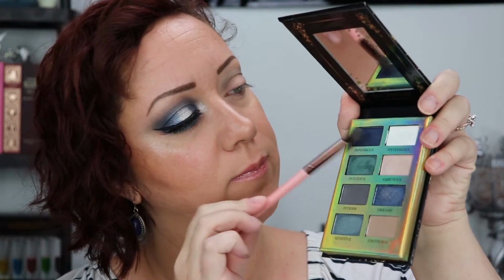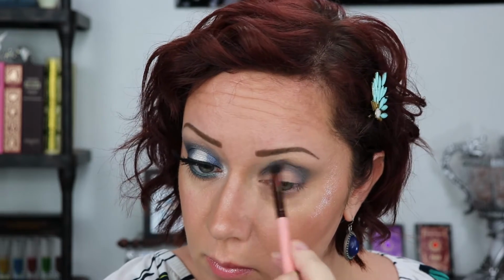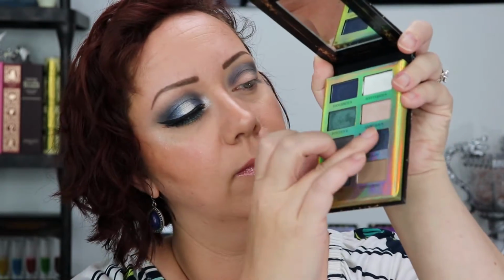Then going into the shade Dangerous, I'm working on packing this onto the outer portion of the lid and very lightly dragging it into the crease, working it onto the brow bone area just slightly so that that blue kind of peeks over the top of everything, and also smoking it out on the outer V, again just being very light-handed. Then going into the shade Dreamy with my finger, I'm just packing this onto the outer and inner portion of the lid and then also connecting it in the center, kind of like in the crease area.